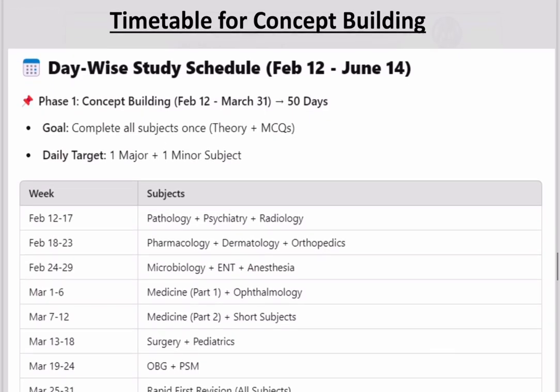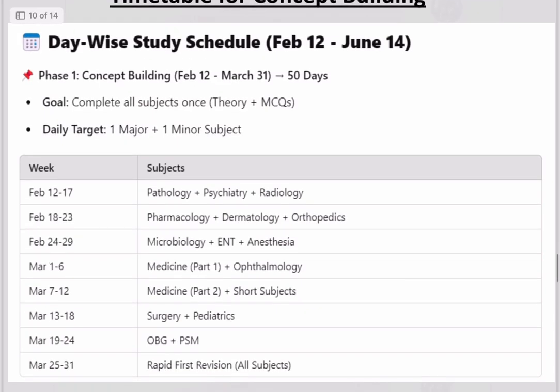So the timetable for concept building is from February 12 to June 14. In phase 1, you need to build your concepts between February 12 and March 31. That is the first 50 days. So the goal should be to complete all the subjects at least once, including the theory and the MCQs. And the daily target should be one major plus one minor subject. Complete as much as possible and do the high yielding areas from that.